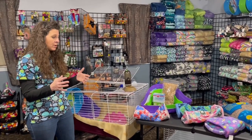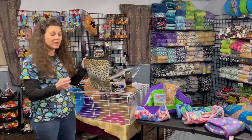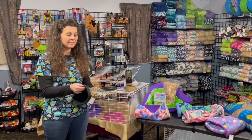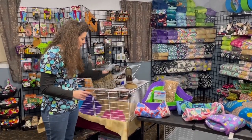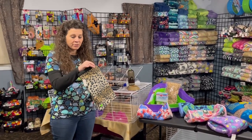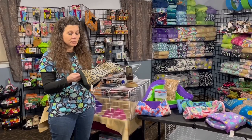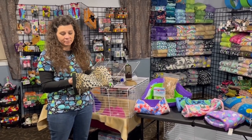So to go over the hides that we have, one of the most basic things, and what almost everybody gets, is a sleeping bag. The reason why I love the sleeping bags is you can literally pick up the sleeping bag. It's in here. You can take it with you wherever you need to. And then most importantly, it's hopefully easy for you to get your hedgehog out of the sleeping bag.